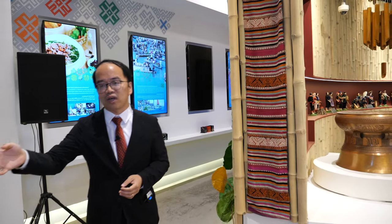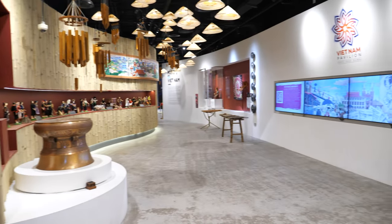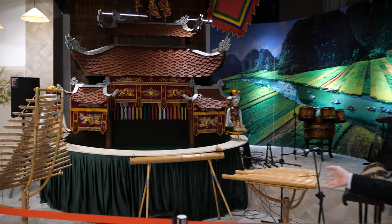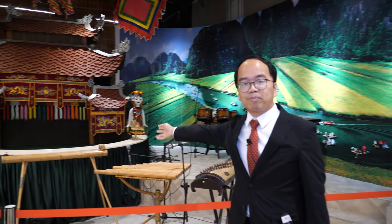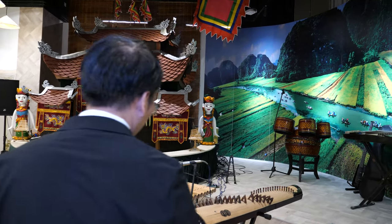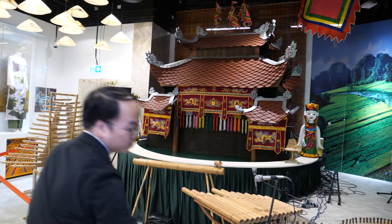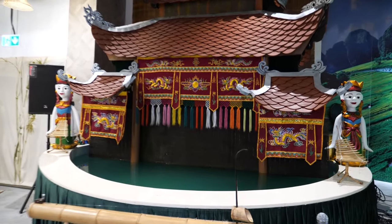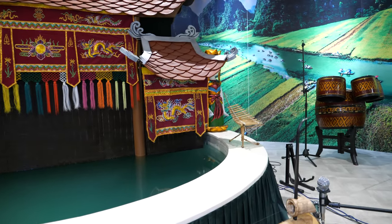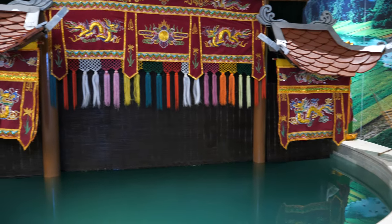And I'd like to show you a very important part in the pavilion. This is the theater, the stage theaters of the pavilion. We include the water puppetry stage. Maybe we can get close to the instrument. This is a water puppetry theater.